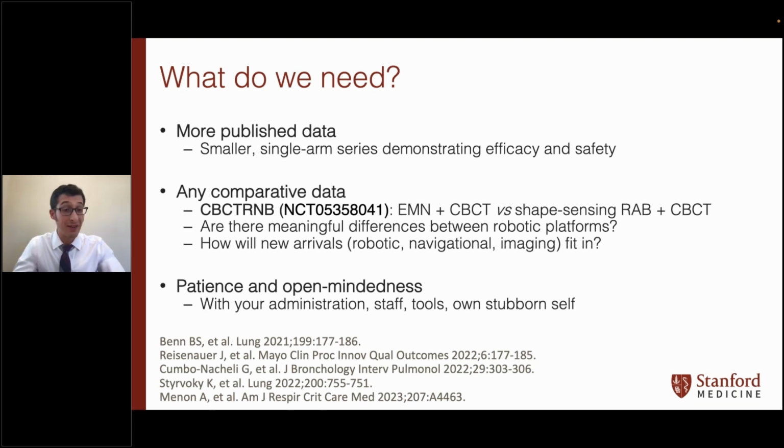But whether you're a cone beam user looking into getting into robotics, or you're a robotic user looking to get into cone beam, you need patience with your administration to argue for your needs and lobby for what you think would be best for your patients and your practice. Patience with your staff in learning a new technology, learning a new setup, getting used to new equipment with your tools as you figure out all their little intricacies and shortcomings, and then also with your own stubborn self as you get more and more competitive with yourself as you add new technologies into your armamentarium.